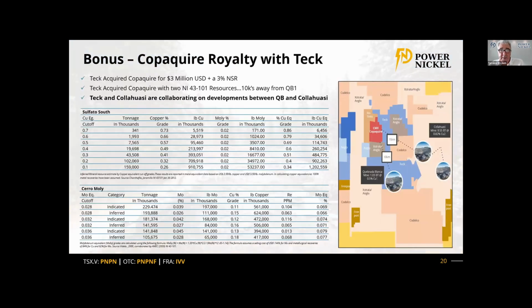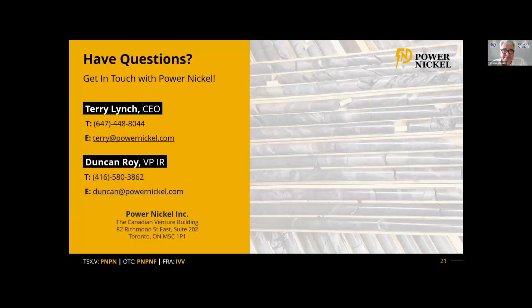We also have a royalty that we're in the process of selling. This will add some cash value to the project. Probably get somewhere, I don't know, $3 to $7 million US for this straight injection into Treasury. We're hoping to get it done in H1. That's the story.